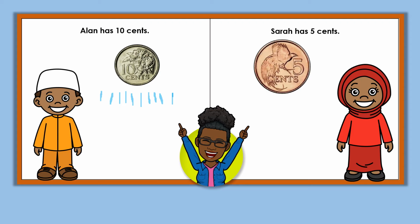Let's look on this side here. She has a 5-cent coin. Let's see how much 5 looks like. So 1, 2, 3, 4, 5. Who has more money? Is it Alan with 10 cents, or is it Sarah with 5 cents? You are correct. It's Alan. Alan has more money.